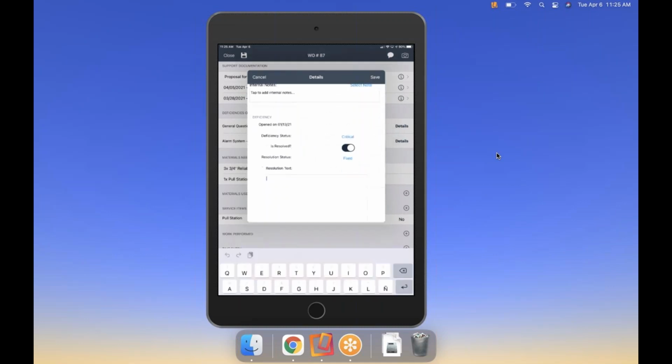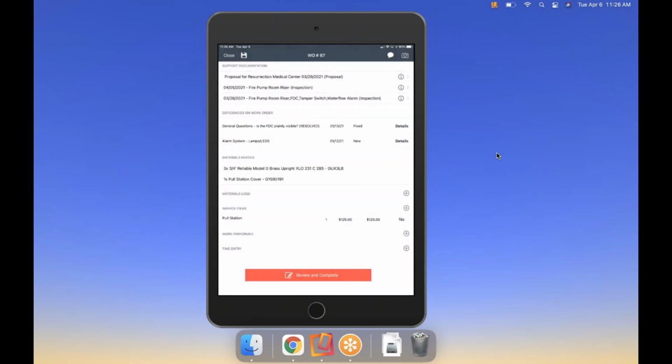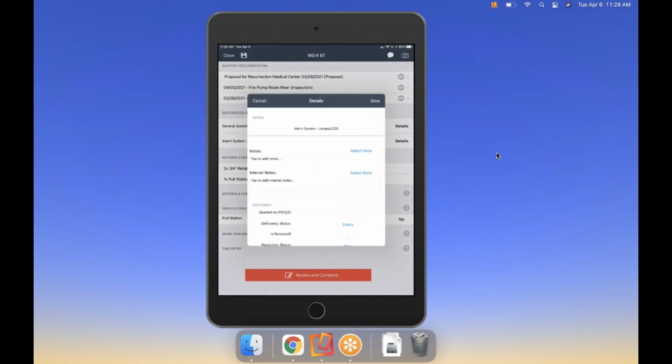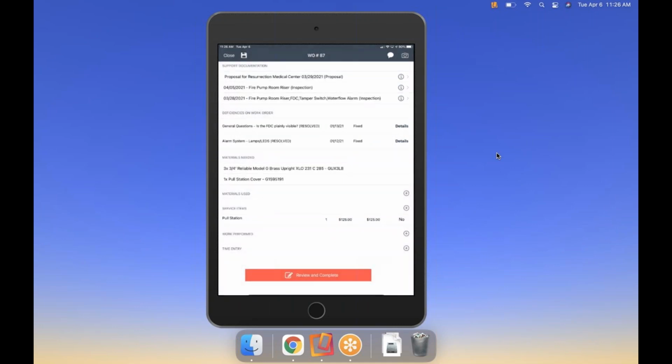They'll want to go ahead and change that status. And then they'll go ahead and add any notes, resolved in the field. And then they can add any notes that they want. And then they'll just go ahead and click save. And it's going to update the deficiency status right there. So once again, they would click onto that details area, mark it resolved, set the resolution status, and then add any notes. So just test note, and click save. So now when this work order goes back to the office, it'll indicate that the following 2 deficiencies were resolved, and then it's also going to mark them resolved in the back end as well.